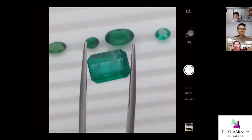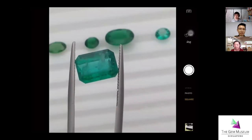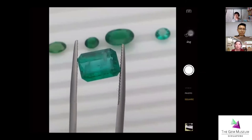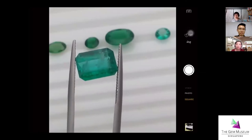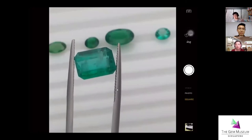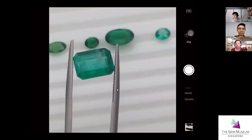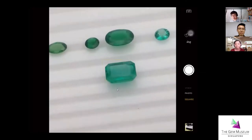So in emeralds, it's more definitive compared to rubies and sapphires. Rubies and sapphires tend to be a bit harder to differentiate in terms of origin. But when you look at emeralds, if you just compare them side by side, they just scream out their identity straight away. Okay?